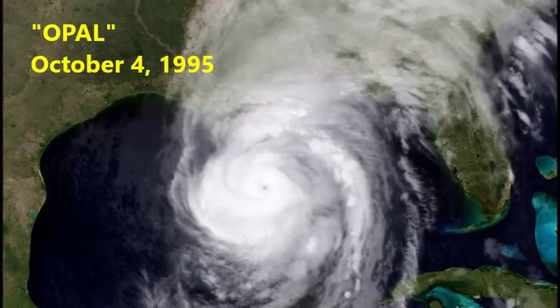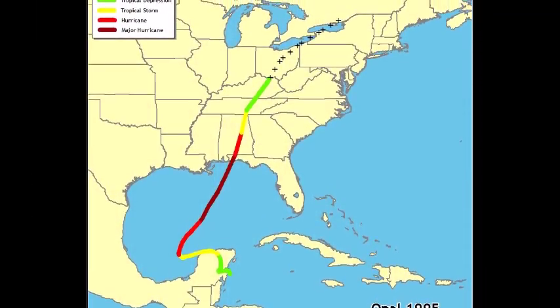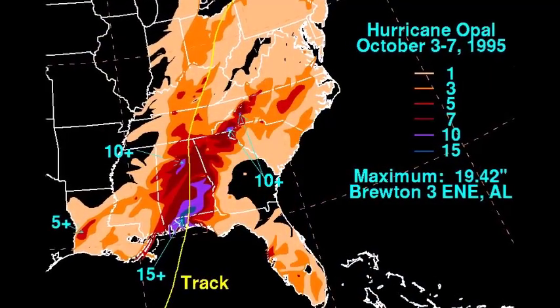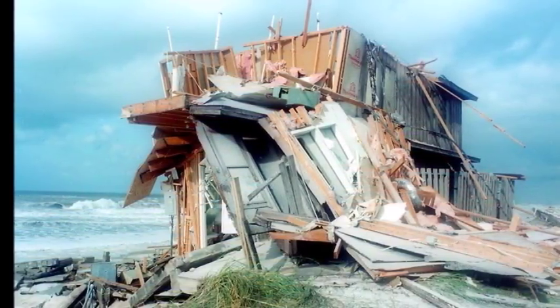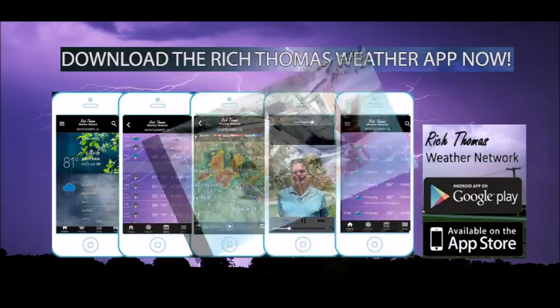This is the anniversary of Hurricane Opal, another Gulf storm that raced northward on this date. It was a Category 3 when it came ashore. It was a full-fledged hurricane when it was right over Montgomery with winds gusting over 90 miles per hour during the 10 o'clock news that night. I'll never forget that. So Hurricane Opal, very interesting that we have an anniversary today as we continue to look nervously down into what could happen in the Gulf of Mexico this weekend.